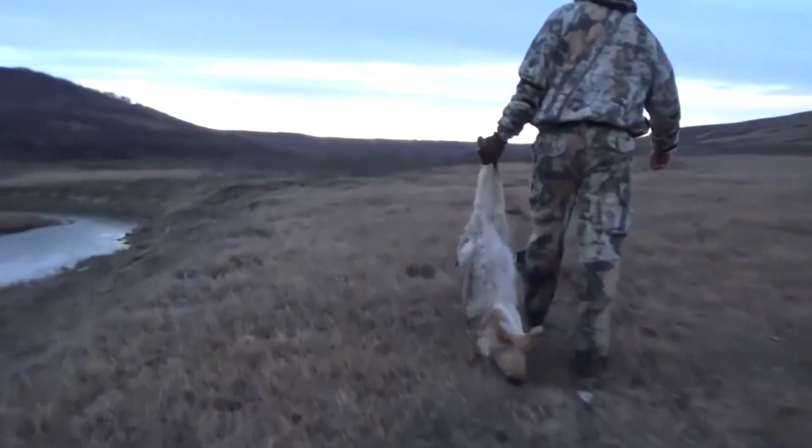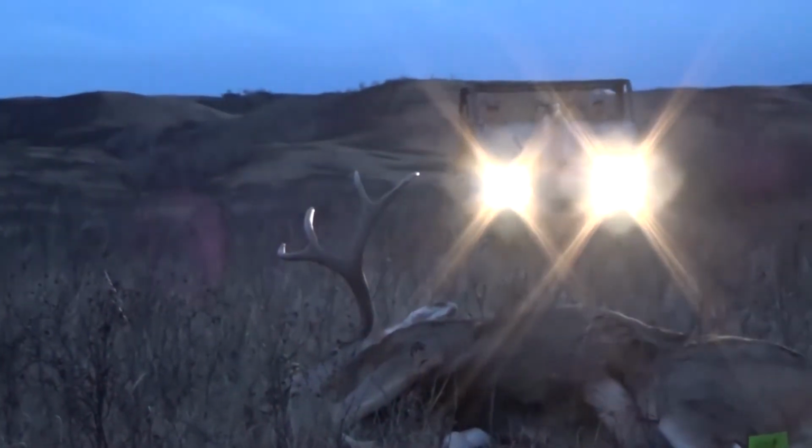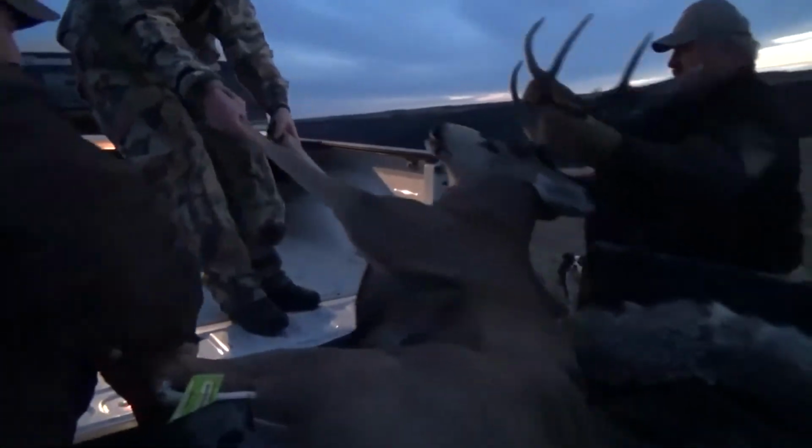As we retrieved Mitch's coyote, and with the evening light quickly fading upon us, we had a welcome visit by the landowner and his crew that graciously assisted us in loading up the heavy buck back to the truck, which proved to be a huge time saver for us and really put the icing on the cake for what turned out to be a memorable day.